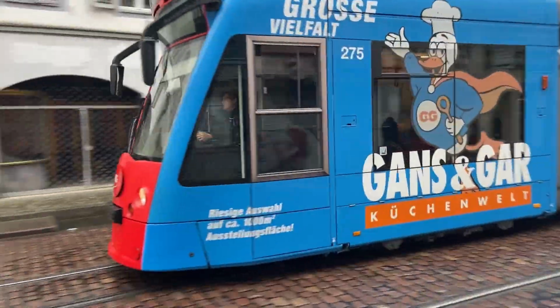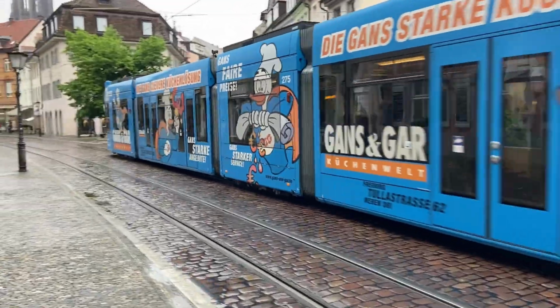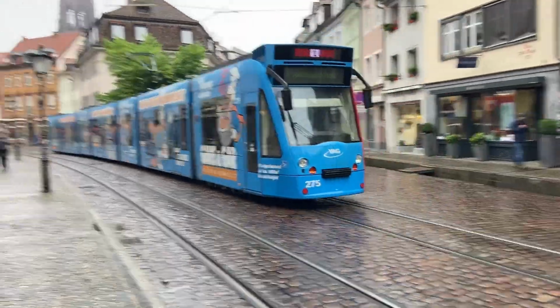Pretty good way to get around town. Better than having to park and pay for parking. Come get the train, take the train out here, and then you can take this cable car around the town.